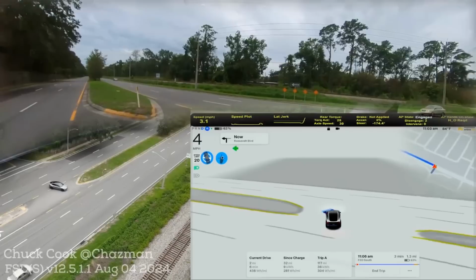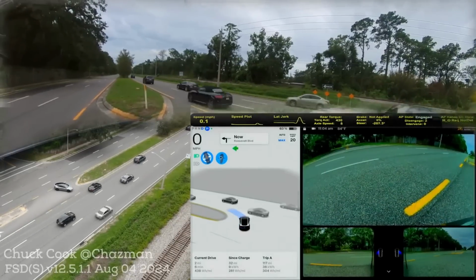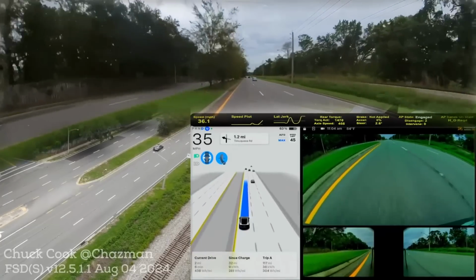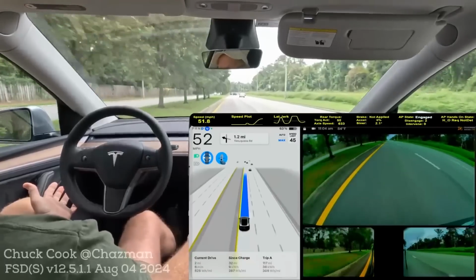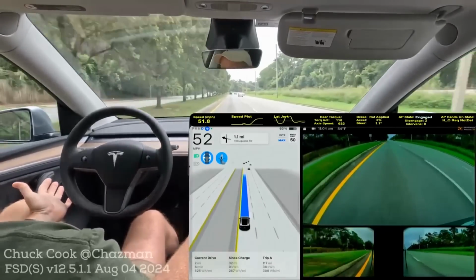Is it gonna stick its butt out? I'm gonna leave the cameras up for you. Left lane is open if it wants to go. Oh, it's taking the left lane. So good. The left lane with opposing traffic coming, it used it. Look at us hugging the left line again. Wow, what's going on with this lane centering? I mean, it's on the yellow line almost. FSD normally doesn't do this.